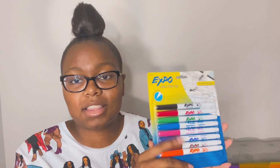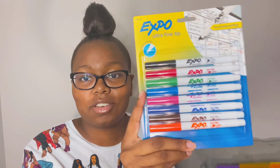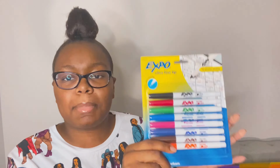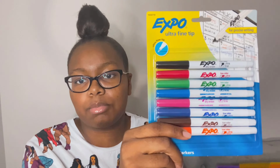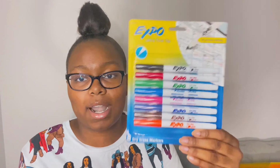I actually got these markers from Target. They're the Expo kind, ultra fine tipped, and they have a variety of different colors. They have the main ones, which are black, red, green, and blue, and then the secondary ones, which are pink, purple, brown, and orange.